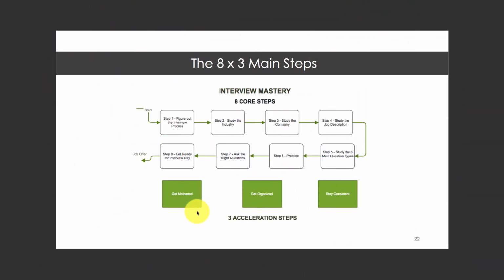So you've got to stay consistent. You can't let an interview rejection or a bad interview get you off course. You're going to make sure that you stay on the course, you're focused, you're motivated, you're organized, and you're consistently moving forward till you get the dream job offer. But that only comes if you do these 8 steps and you ensure that your mind is right by getting motivated, by getting yourself organized and staying consistent.